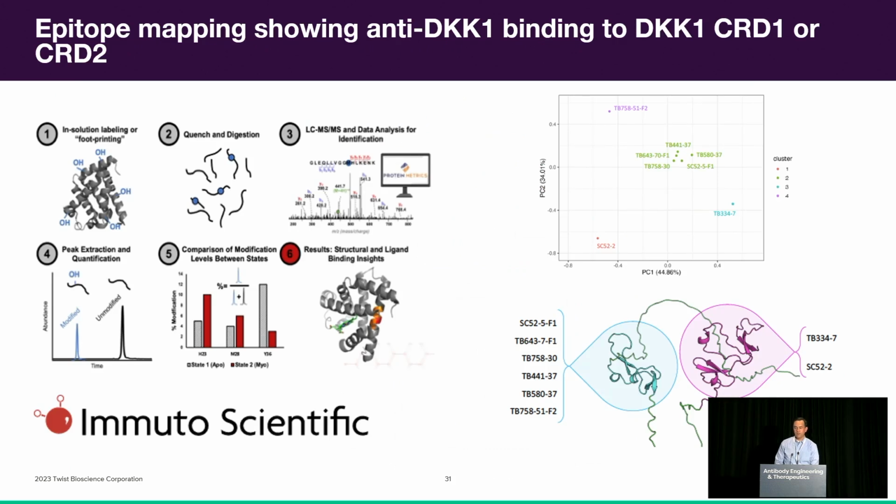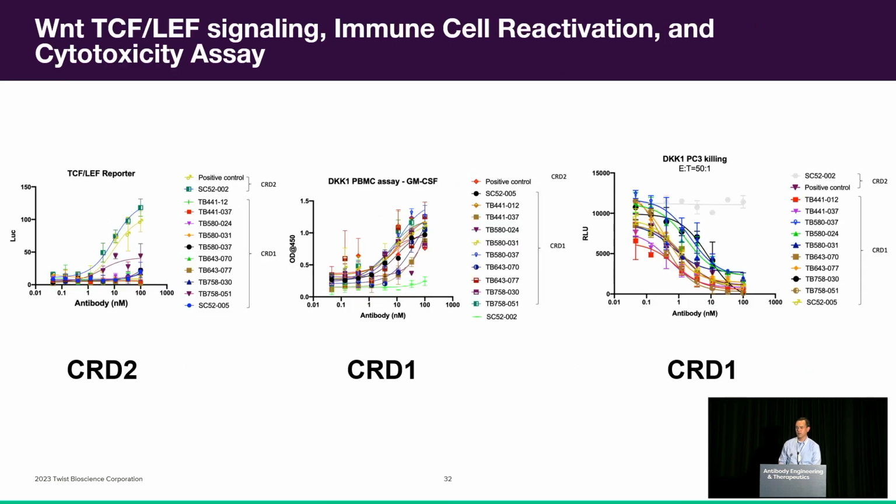And that's shown here. This is in a collaboration with Immunoscientific. We were able to do a fingerprinting study where we could do free radical generation on the surface of DKK1, and then add in or take away each of the different antibodies that I just talked about. And this enabled us, through peptide mapping, to determine the specific epitope of each of the different binders to DKK1. And it matched up really well with the CRD1 versus CRD2 data that I showed before.